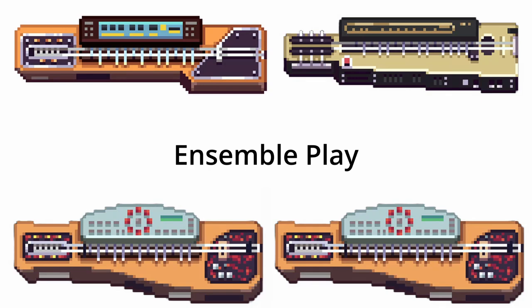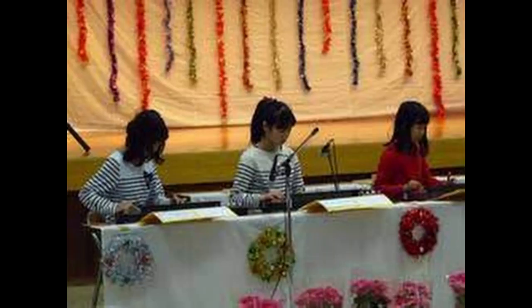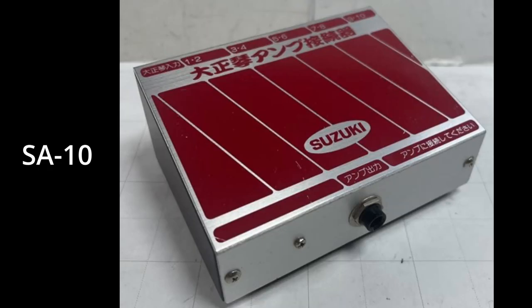People interested in music may end up playing in school ensembles, clubs, bands with friends. Thus, part of the experience of playing music is playing with others, and there's tons of devices to assist in that. Looking specifically at devices made for the Taishokoto, we start with the Suzuki SA-10, which has 10 ports in.